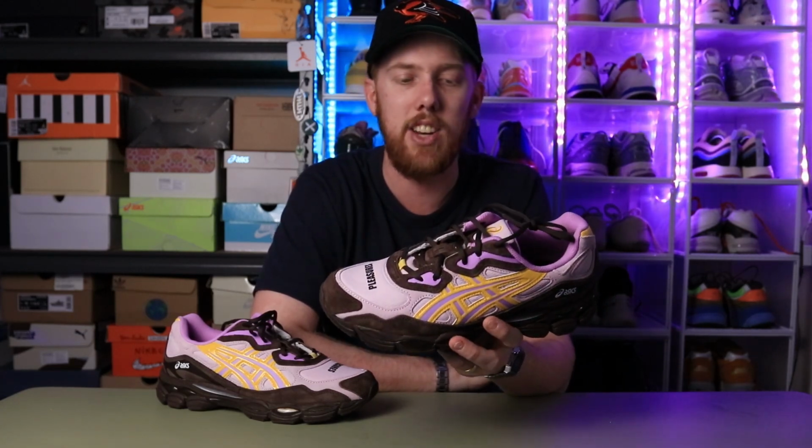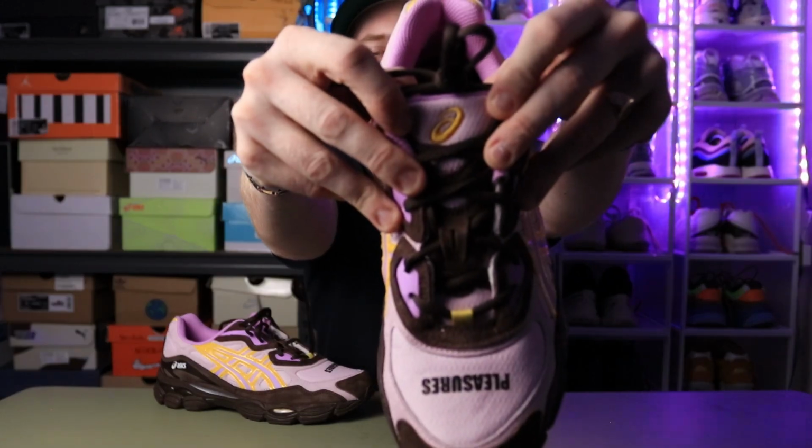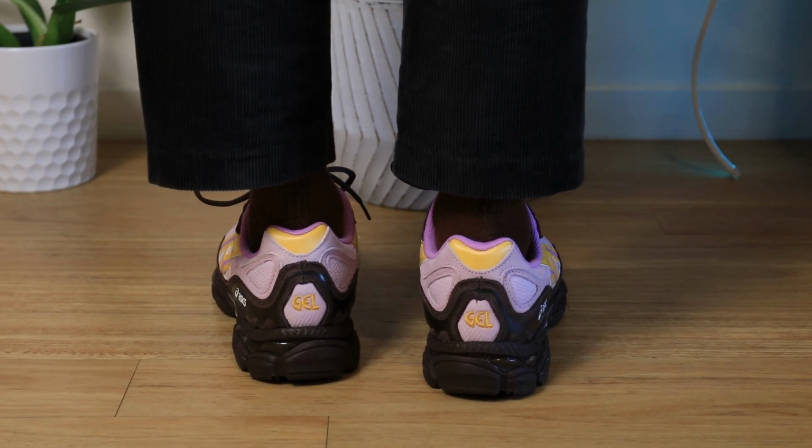Not that it really adds a huge amount to the performance aspect of this shoe, but it definitely does add to the looks of the shoe and adds a nice kind of shiny reflective piece to the shoe, which is usually mostly done in flat matte kind of colors. So that little pop of yellow around the side there is really, really nice. There are some more yellow embroidered hits. As you can see, the ASICS logo right there is done in an embroidered yellow stitching, and then you also have gel on the back in that yellow as well.